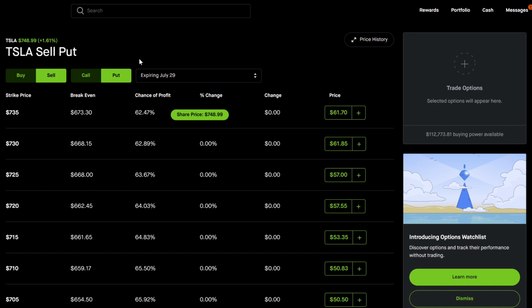Because what I've seen in my experience is when the stock changes momentum, that stock is going to keep going down. So I like to cut my losses very quickly. But if the stock continues to go up, I just hold the position, I don't worry about it, and I let it go into expiration, and then I collect my full 50% premium.